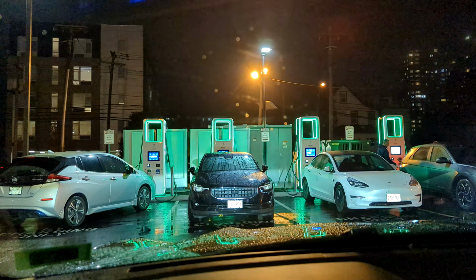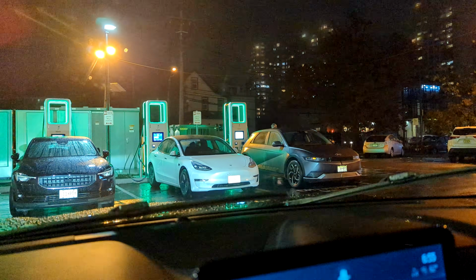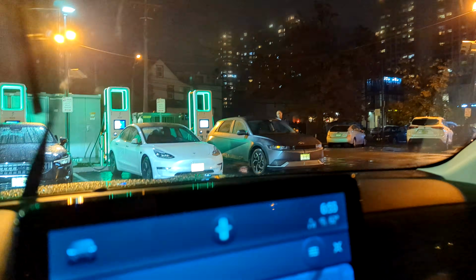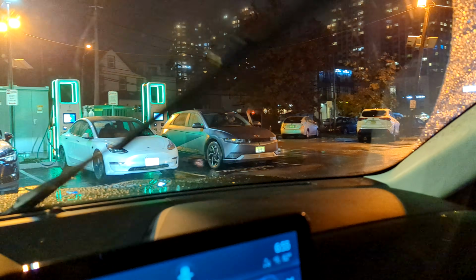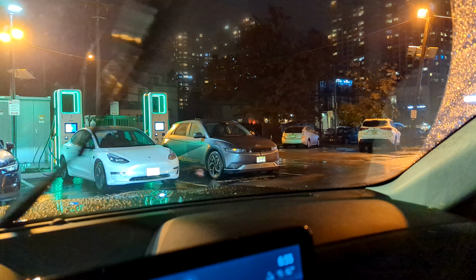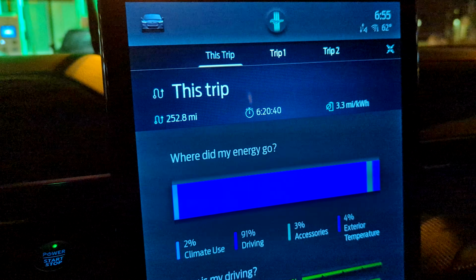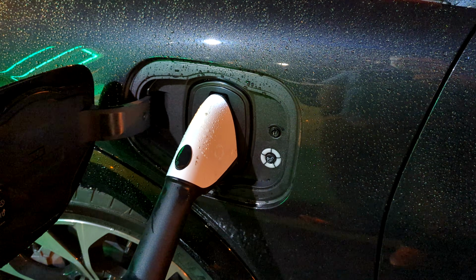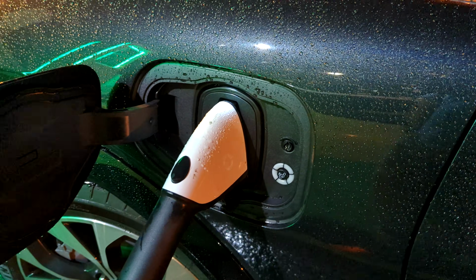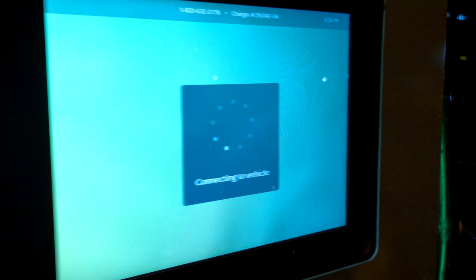All the spots are taken. There's even a Tesla in there, but it looks like the Ioniq is wrapping up, so I'm going to go ahead and take his spot, get ourselves hooked up to a charger for the first time in this car. For efficiency, I ended at 3.3, 6 hours 20 minutes, 252 miles. And I just heard it lock in place, connecting to vehicle.